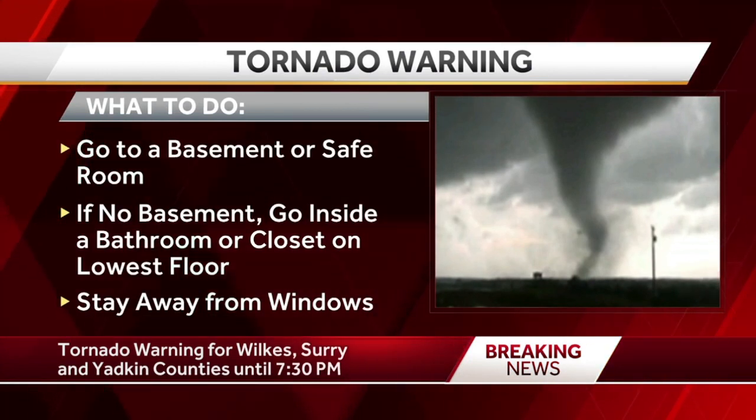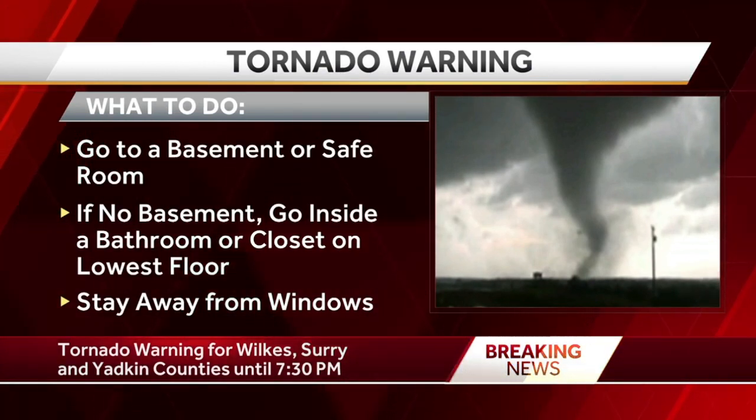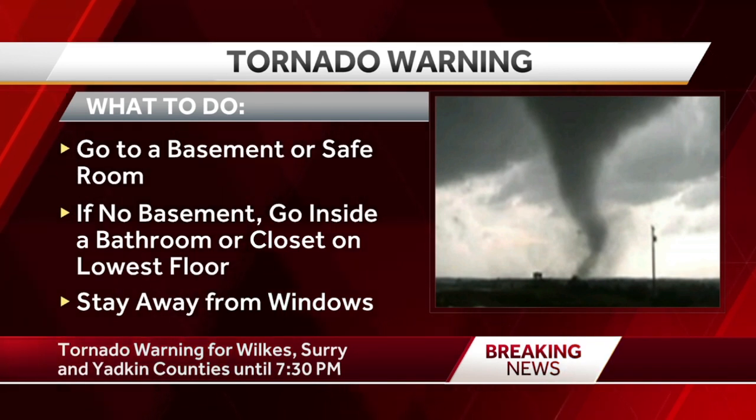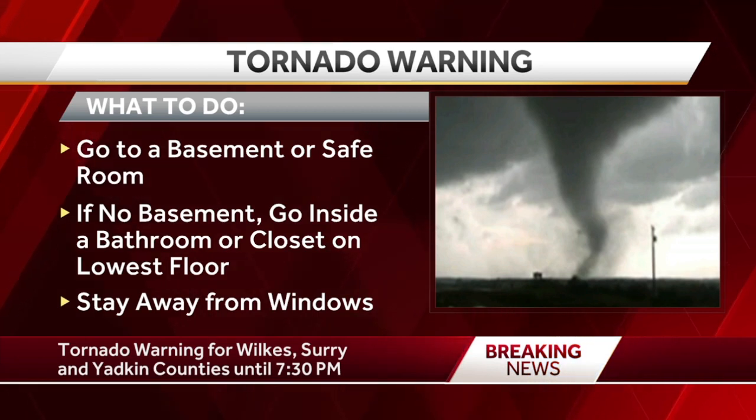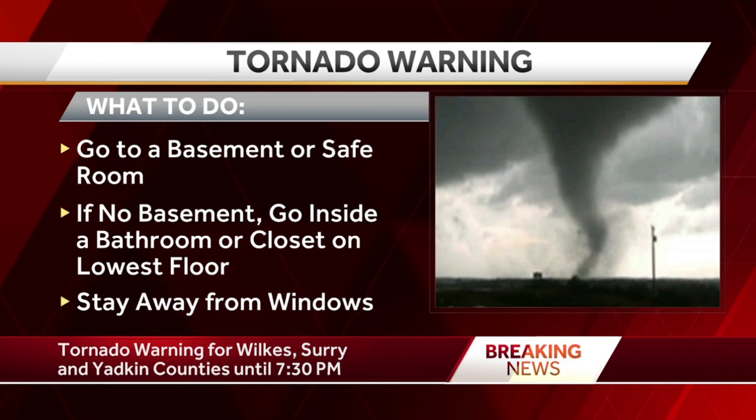It might be a little bit scary to think about, but bring a helmet, a bicycle helmet. Maybe bring some pillows or a mattress, something to protect yourself while you're in that safe place, just in case a tornado was to touch down and debris could be lofted. You want to do everything you can to protect yourself.